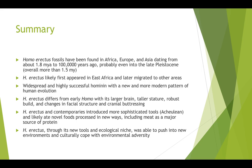They were a widespread and successful hominin with a new and modern pattern of human evolution, that is, this habitual bipedal locomotion to stalk your prey to death, basically. Homo erectus differs from other members of the genus Homo with its larger brain, taller stature, robust build, and changes in facial structuring, such as cranial buttressing. Homo erectus and their contemporaries influenced or introduced a more sophisticated tool tradition called the Acheulean tradition, and likely ate novel foods that were processed in new ways, including meat as a major source of protein.